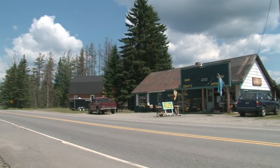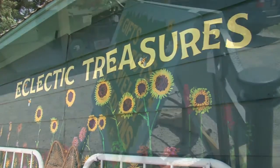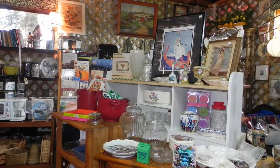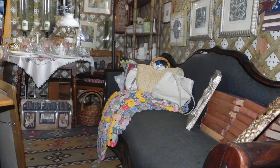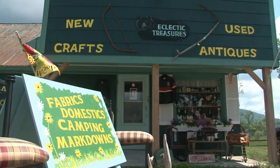Heading north on the High Peaks Scenic Byway, on the right is Eclectic Treasures, which is the most aptly named shop you'll find for its treasure trove of forever-changing items, from antiques and knickknacks to household decor and amazing crafts from another era, making it fun to explore from one visit to the next.